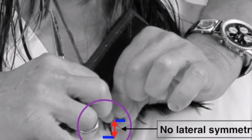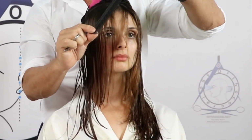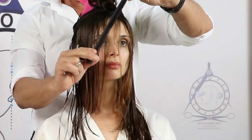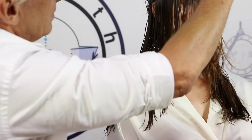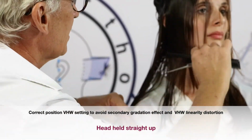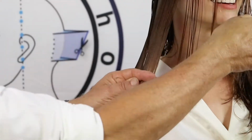So the proper corrective procedure to put both sides the same is to begin correction at the starting front reference length. Set the new descent slant angle less steep, and do not hesitate to use a bracketing technique in order not to overshoot the desired length of symmetry. I am now engaging in corrective activity in order to cut both sides the same. I am using my front reference starting length and begin to cut with a lesser steep angle. We need to use good judgment.